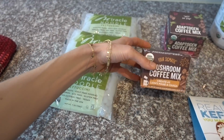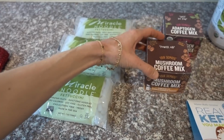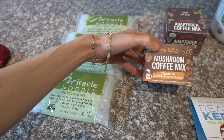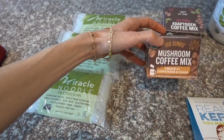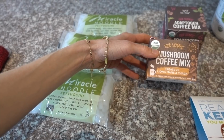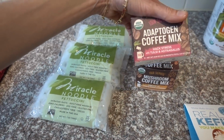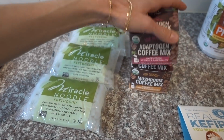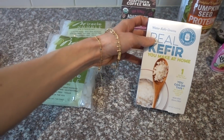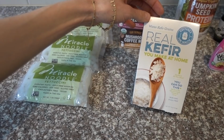Then I went ahead and ordered some more 4 Sigmatic. These are the instant coffee ones. I really like these because they combine the mushroom powder, which gives the coffee a really earthy, enhanced taste. I'm totally hooked on these guys. This is the lion's mane and chaga one, which is really good, and then this is the Tulsi and astragalus one. So I got some more of those.